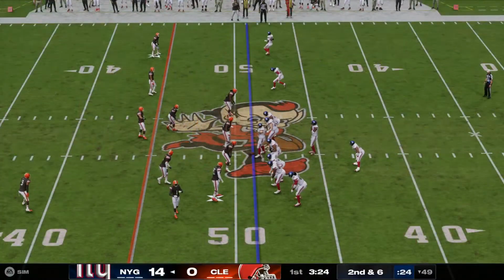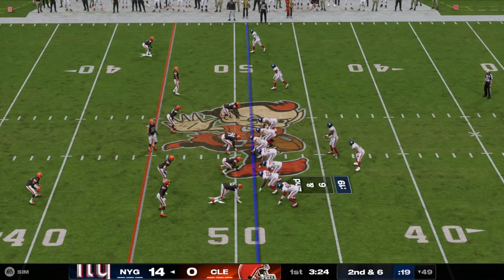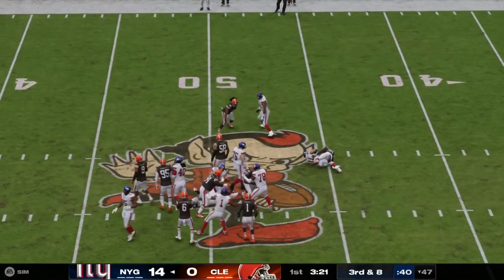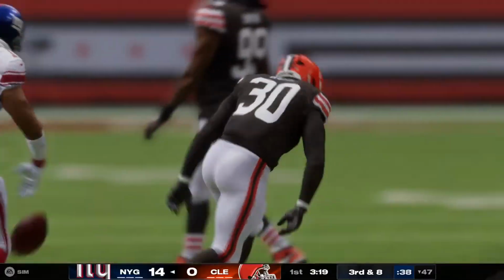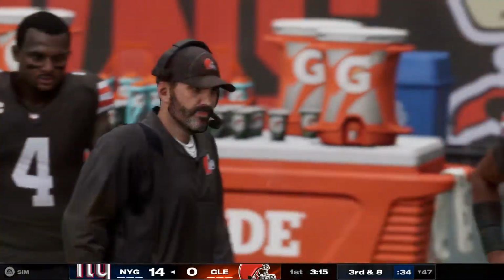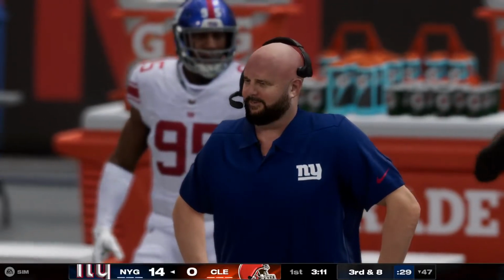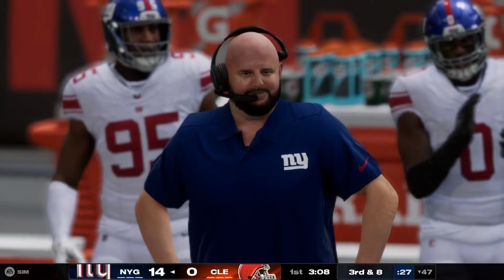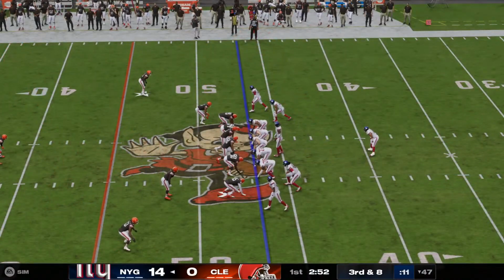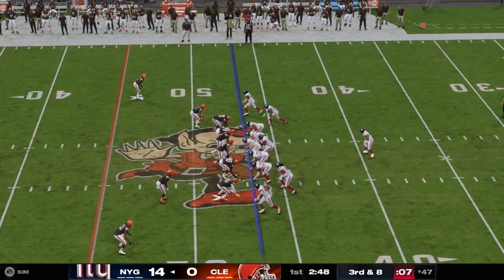From just shy of midfield, here's 2nd and 6. From the gun, they'll try to run it. Trying to keep those big legs churning, but he's going to go down in the backfield. It'll be a loss of a couple on the play, so now 3rd down coming up. The job of any linebacker involves having enough strength to fight off a blocker and get to ball carriers, but in this case, I think we can safely say he beat him right off the snap to get into the backfield and make that play.